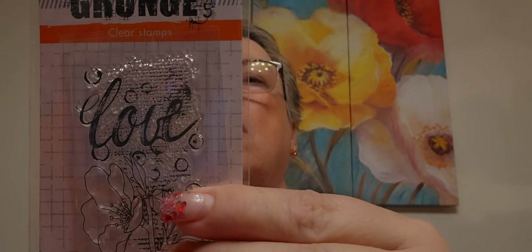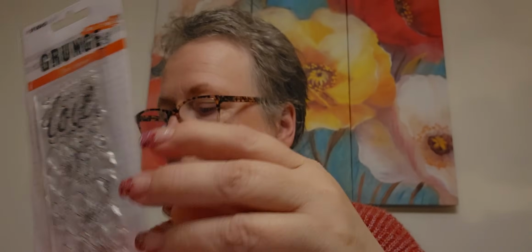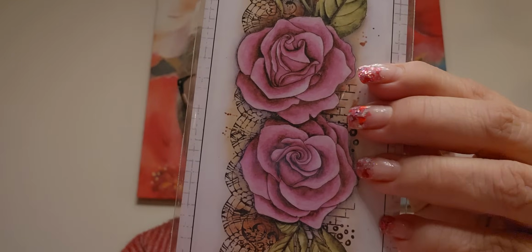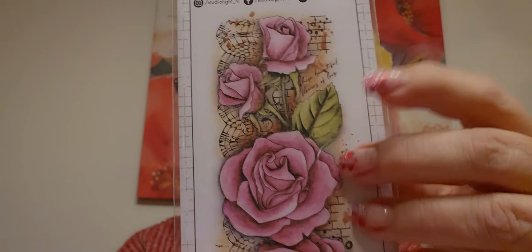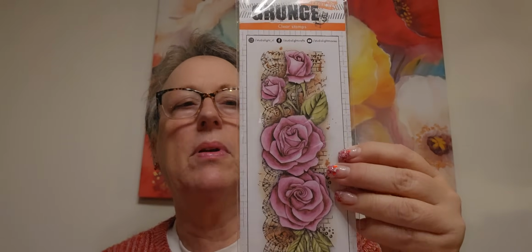Grunge clear stamps. Very cool. And then this one, same company, but with roses. Aren't those gorgeous? And I love the background. I think this would be really cool to emboss and then watercolor or color it in. I could hold it back a little bit. So it's a pretty significant size.